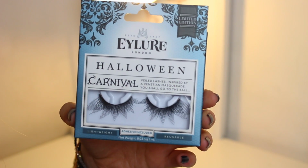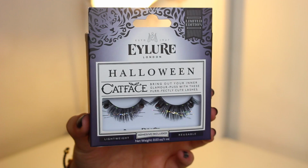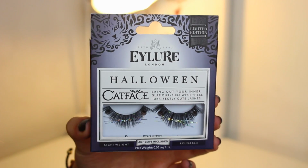For Halloween, Ilaws released a range of Halloween lashes. I have the carnival ones here, which are some really pretty lace ones, and then the cat ones too, which are just so cute. I probably wouldn't wear them at any other time but Halloween, but I feel like it's a nice excuse to go for something a little bit out there and a little bit different. And if you're going quite cash with your outfit, then you could really dress it up with your lashes and go for something a little bit crazier.